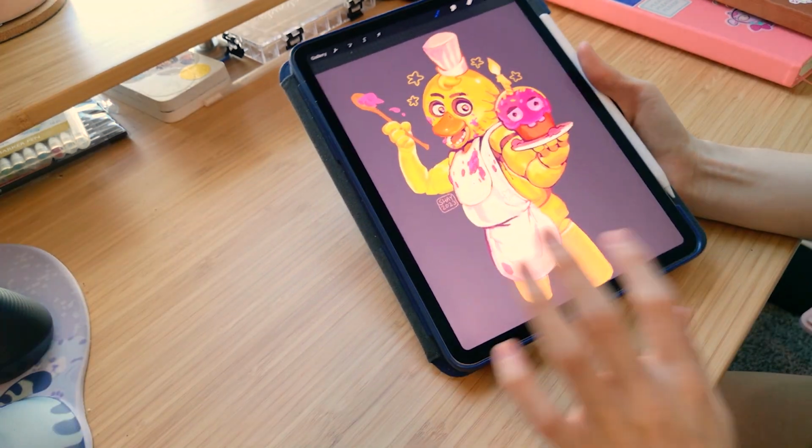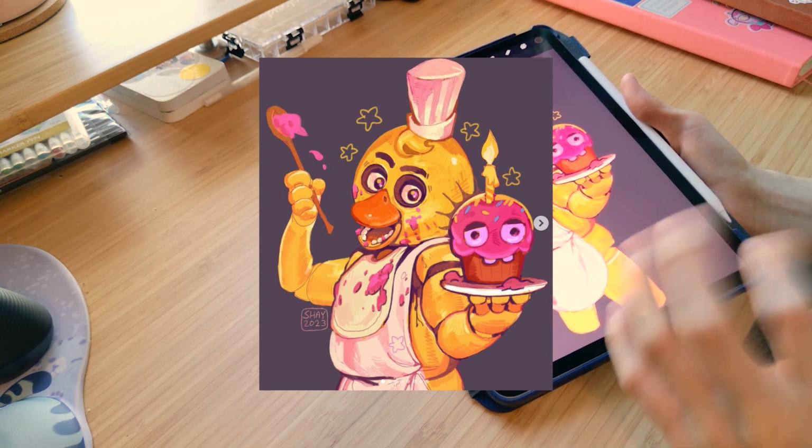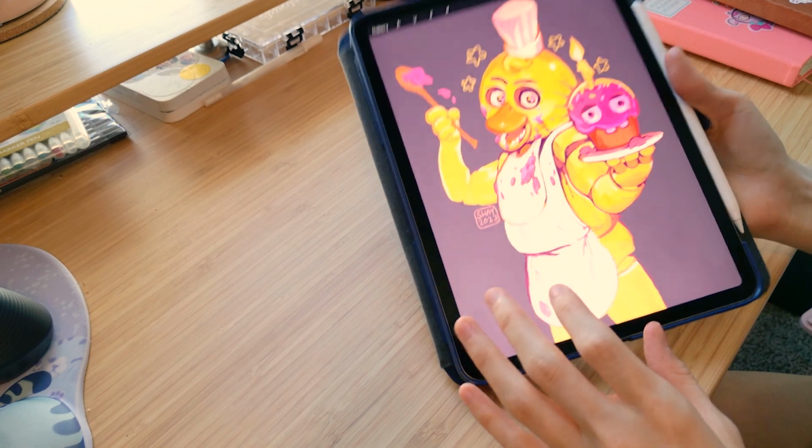Next, we have Chica from FNAF. This is when the movie came out, and I was super excited. So I was like, I have to do something to post for Artober on my Instagram that's FNAF related.